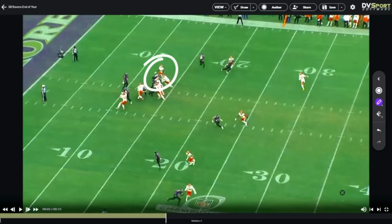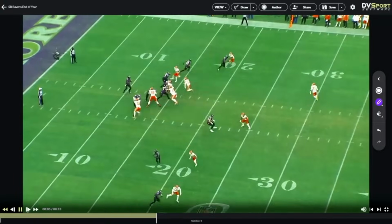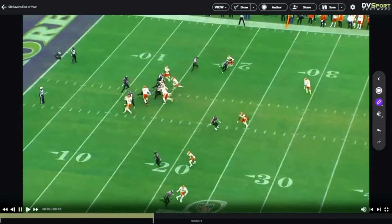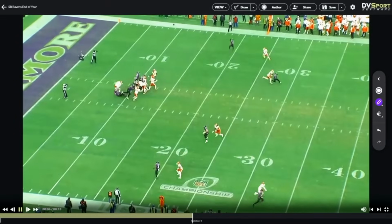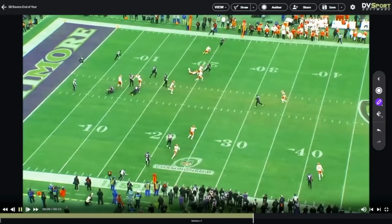And so when that happens, now we have to throw it around him, and Lamar's not able to throw it around him. If he continues to fade, this guy's going to continue to come, and then we can lay it up over the top because it's not just one throw that we can make. But once we stop, we're kind of forced to throw it a particular place.